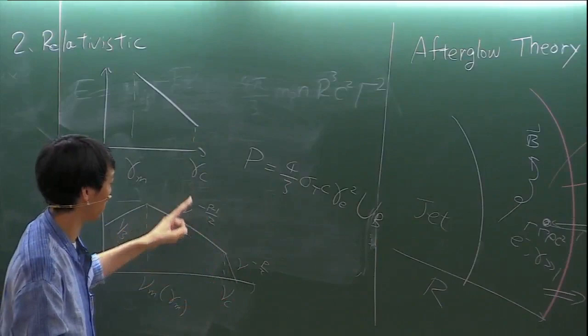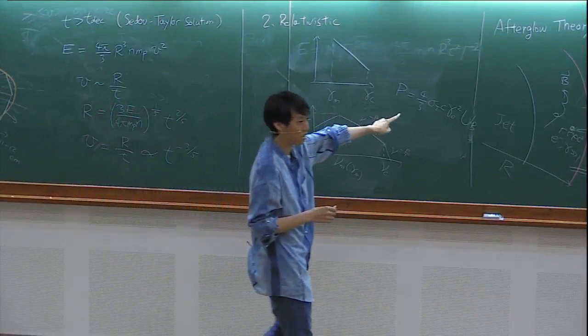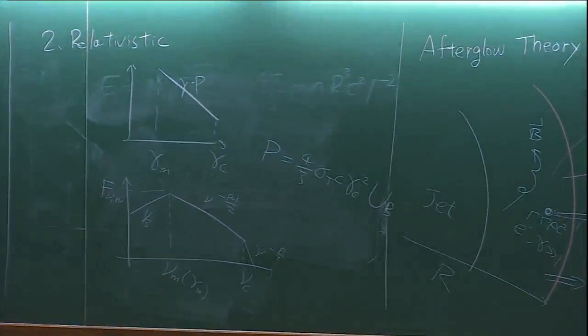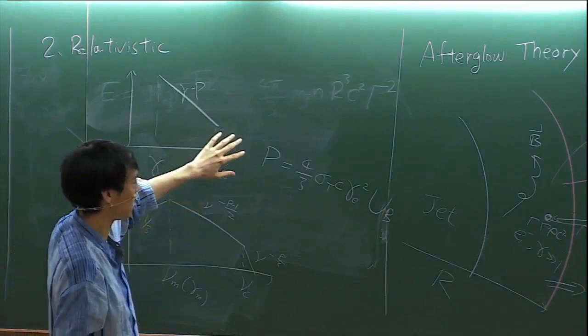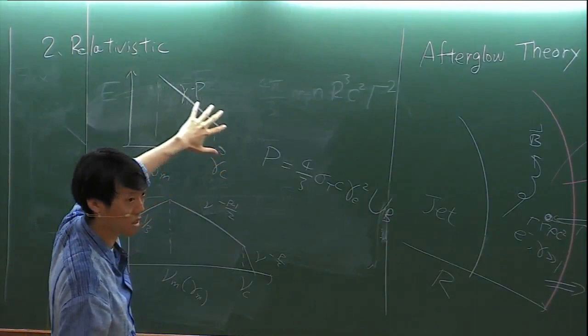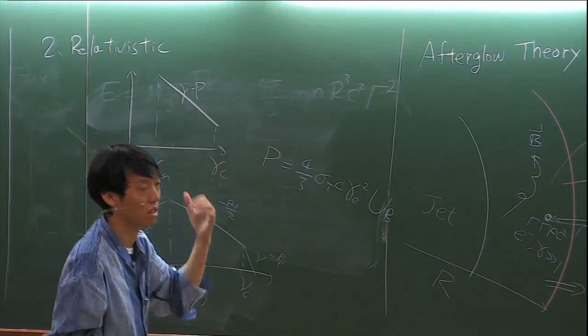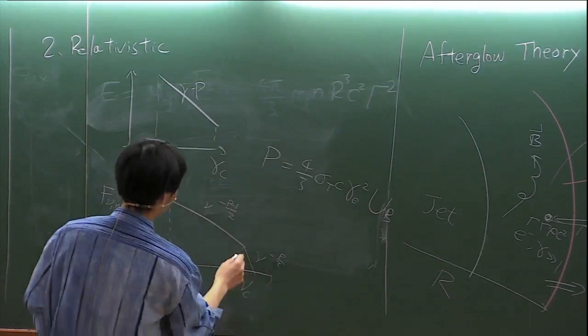Oh, this P, this one. Oh, P here. Yes. Yes, in some sense, this goes to here. But this is steep, so the number is dominated by these electrons. Yes, break. This is a break.